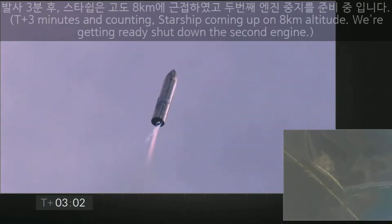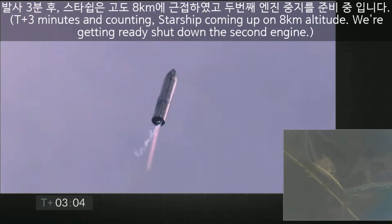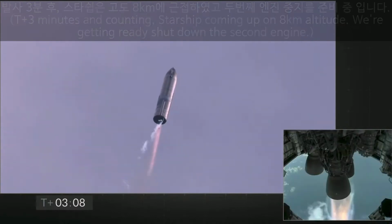T plus 3 minutes and counting. Starship coming up on 8 kilometers altitude. We're getting ready to shut down the 2nd engine. This is intentional.